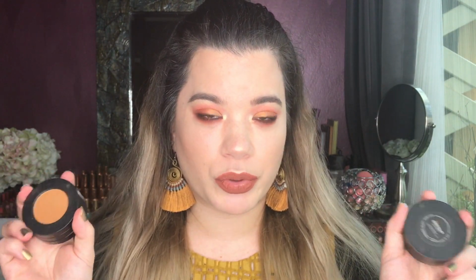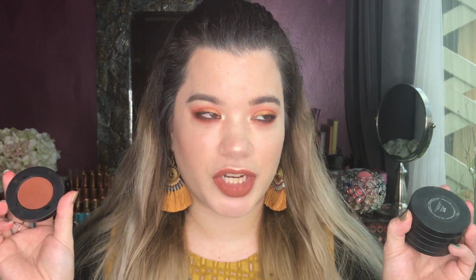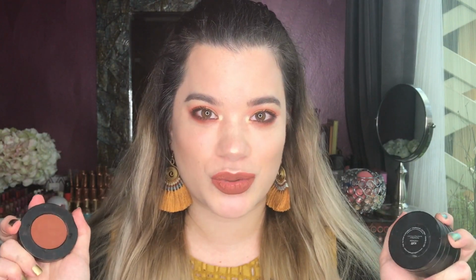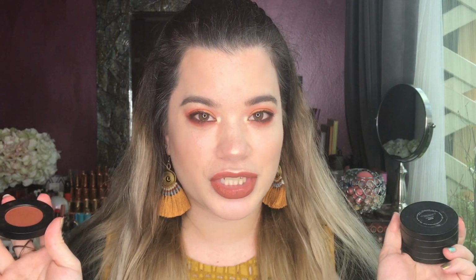Alright, so next up is also a pretty compact palette. It's the Rust Stack from Melt. But I would not recommend traveling with these stacks because they're magnetic. It's very easy for them to just come apart, and then you'll have broken shadows all in your makeup bag. So even though it's fun to have these, it's not, in my opinion, very conducive for travel. But I do love this, so I just use this when I'm at home, not when I'm on vacation or something. So let me show you each of the shades.